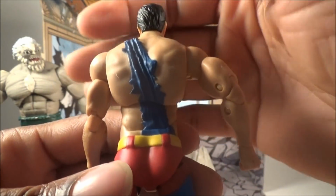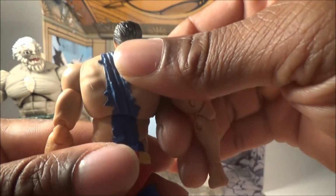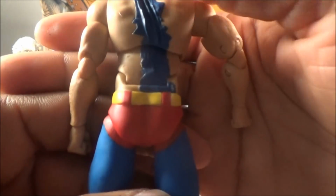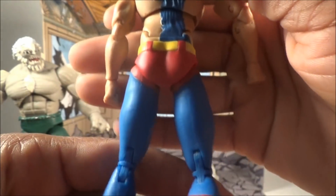Also in the back, strapped up because it got stripped off of his back. I mean, he's going through it. Superman is going through it right now. This is the hardest challenge Superman has ever gotten. He also got his classic yellow belt with the red trunks.